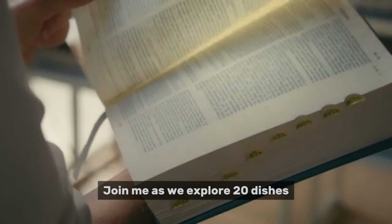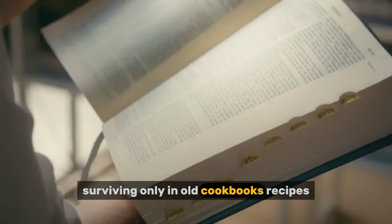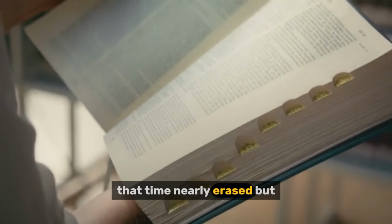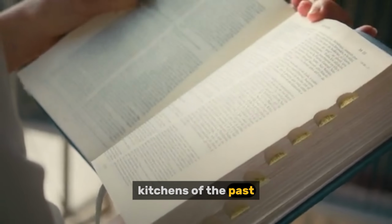Join me as we explore 20 dishes surviving only in old cookbooks, recipes that time nearly erased, but still whisper stories from the kitchens of the past.